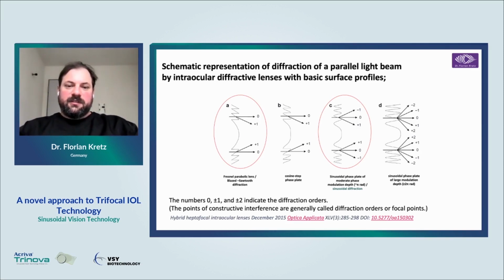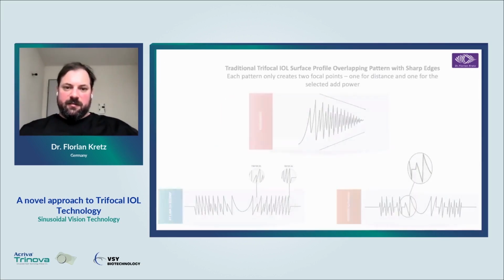You can have the cosine step as a phase plate, which also divides it, but it changes the amount of light for each diffractive step. And then you have the sinusoidal phase plate, which basically gives you 3 focal points instead of just 2. And that in theory can go on, depending on how you shape that sinus, to have multiple focal points by dividing the light energy. But that's just the theory behind it.